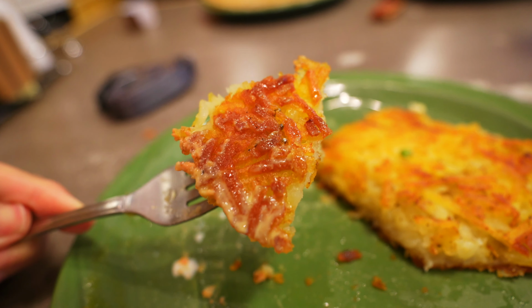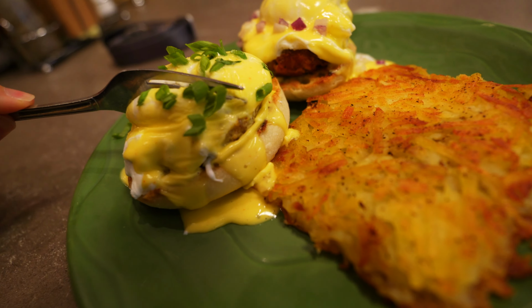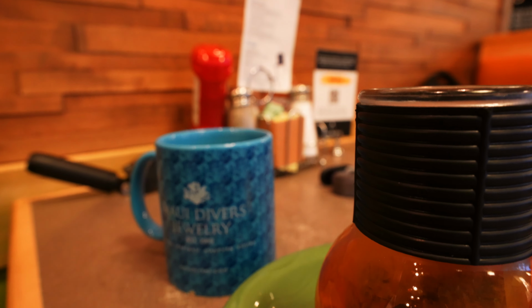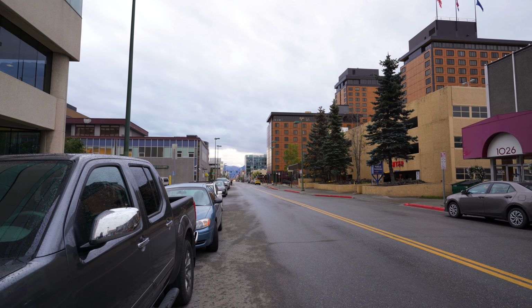So that was the Snow City Cafe. Turns out it's actually pretty good food. Pretty good sort of American brunch style comfort food. Very good, big portions, reasonable prices, not too crowded. Monday, Tuesday, Wednesday, and you get here right when they open, you're pretty much guaranteed to find a spot. So just make sure you plan for that to get here early.